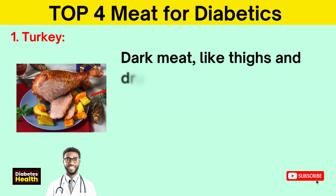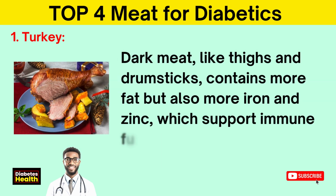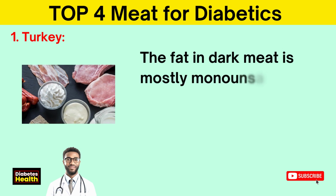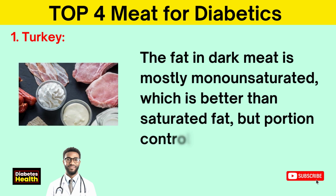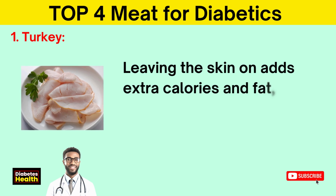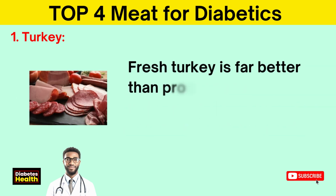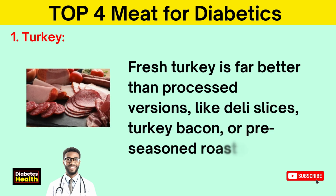Dark meat, like thighs and drumsticks, contains more fat but also more iron and zinc, which support immune function, nerve health, and muscle repair. The fat in dark meat is mostly monounsaturated, which is better than saturated fat, but portion control matters. Leaving the skin on adds extra calories and fat, so if you're watching your intake, removing the skin is best. Fresh turkey is far better than processed versions, like deli slices, turkey bacon, or pre-seasoned roasts.